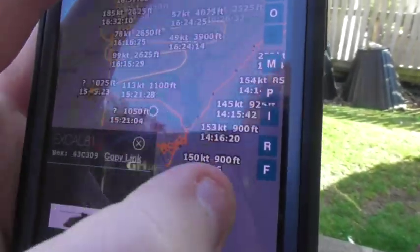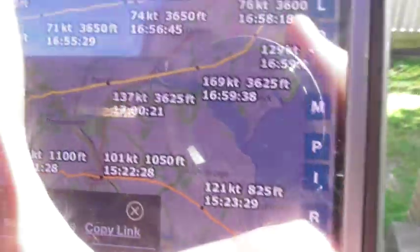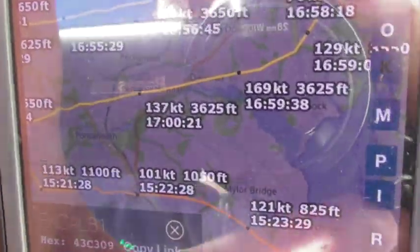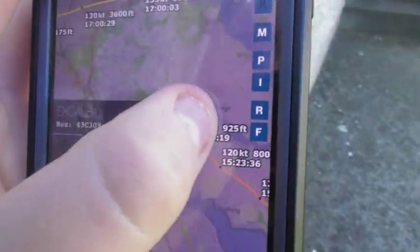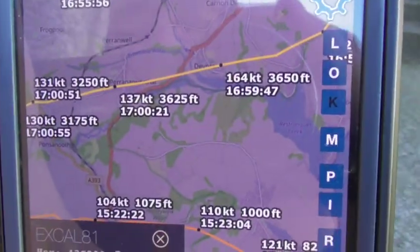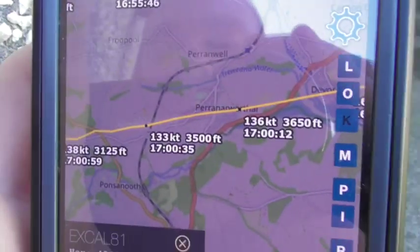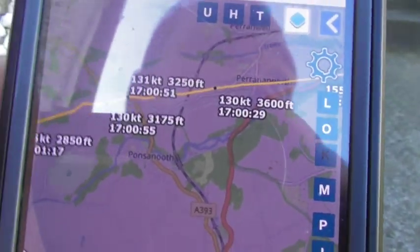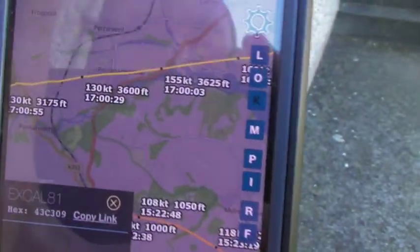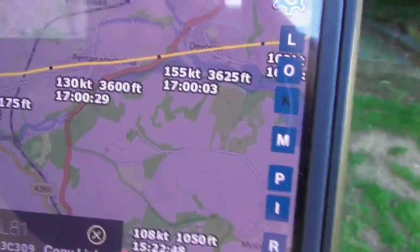And you can see from here he flew just past Penwell at probably around 3,600 feet anyway. Then the next minute he flew past to where Pont's Neuf is. So yeah, this is where we first saw it from a distance.